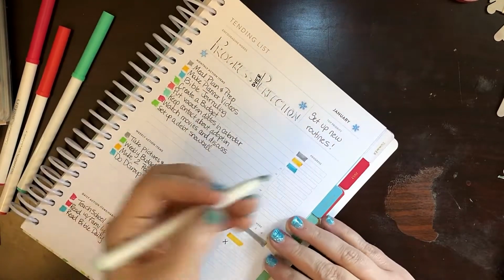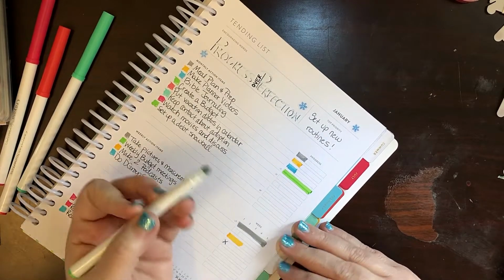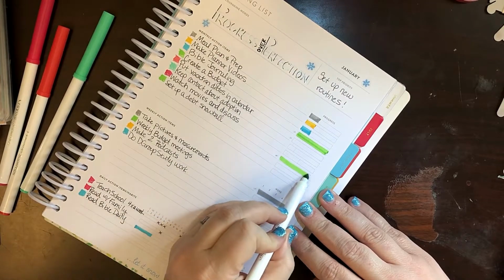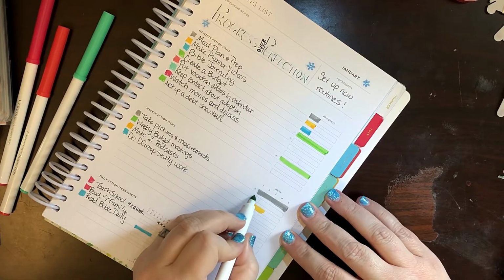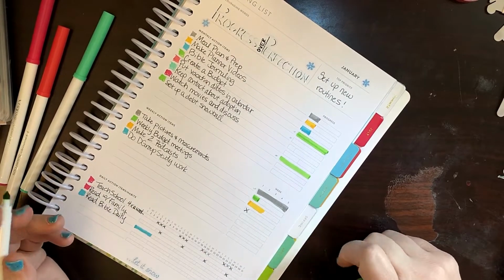Then we have create a budget. This is a one-time thing, and it's all done. So there we go. I did that. My husband and I did that, set up a debt snowball. We did the same thing there. And then it says weekly budget meetings. This again is a weekly thing, and we have already done it for the first week. So there, that gets marked off.